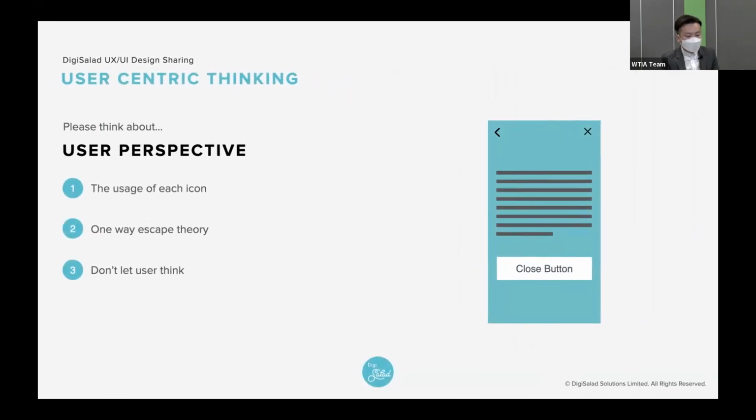And then in this case I saw from another designer, the screen has a back button and a close button in the corner, and the call to action button is also a close button. Sometimes our design may confuse the user about how they can leave the screen. But the strategy is that we don't let the user think. There should be just one way for them to leave the screen. So we need to stand in the user's perspective to think about your UI strategy.